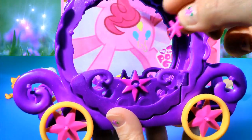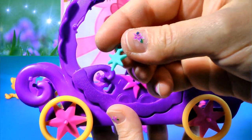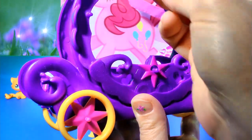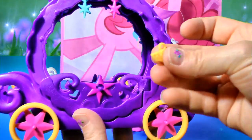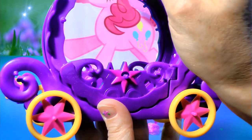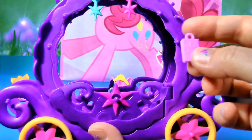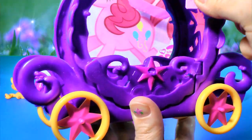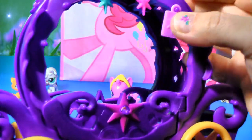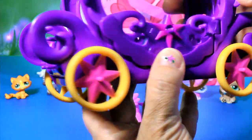Here's one of them, this little pink star that matches Princess Twilight Sparkle's star. And a green, actually, I'm sorry, more like a turquoise color star. And they dangle. And a gold crown that matches her crown. Let's see if I can put that up there. Oh, I can. Cool. And a little bag with her star on it. I'm gonna put this on the side right here. There. And you can see you can put them in the front too. Someone can go right here. Someone can go right back here to get into the carriage or through the door.